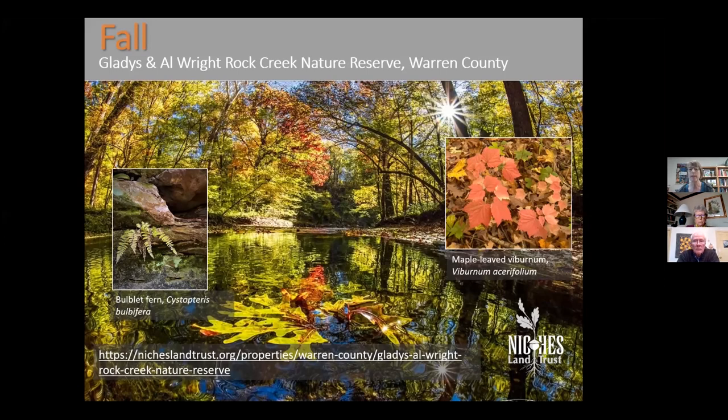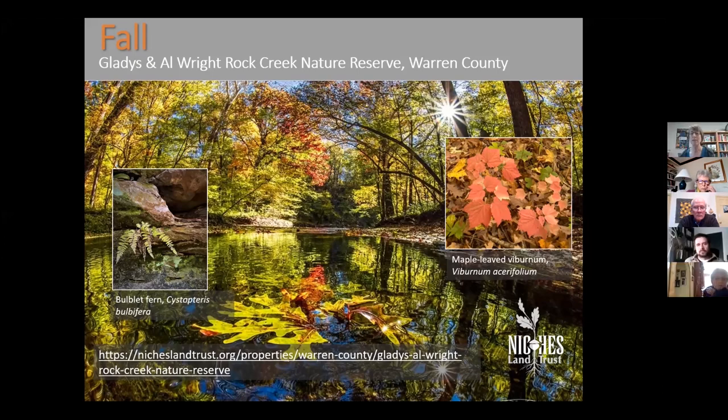Native woodland wildflowers are abundant and varied here. Evidence of the rich floral biodiversity, more than 100 different species of plants were noted on a visit to this property in April 2001. And in the fall, the trees aren't the only colorful plants to look at. Shrubs like maple-leaved viburnum on the right light up the understory with their red leaves, while on the left, the bulblet ferns start to turn yellow.